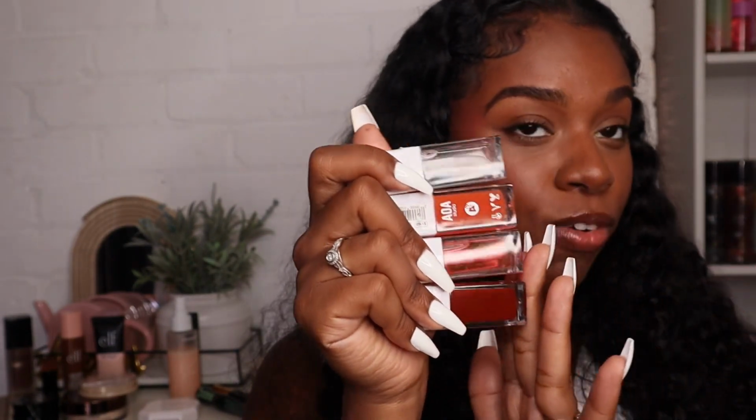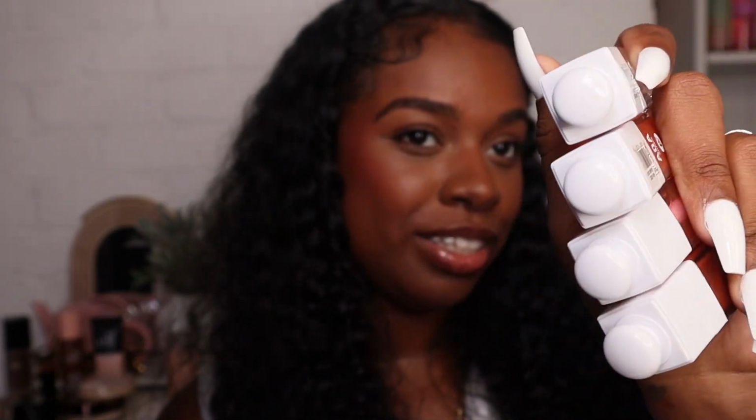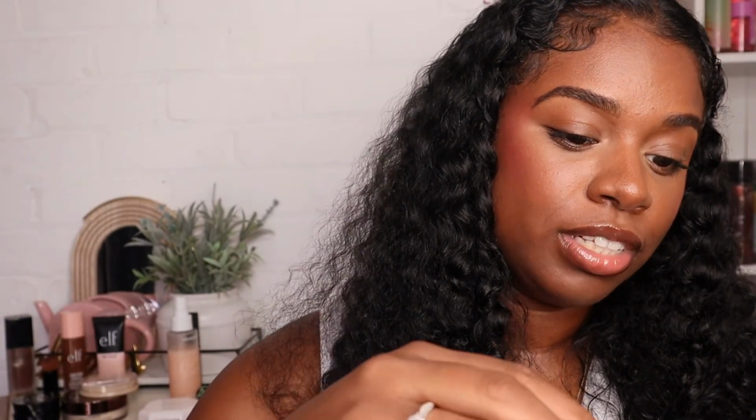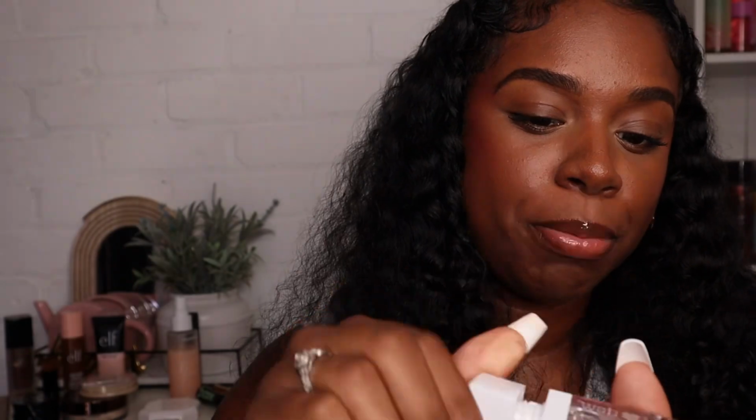So yeah, if you're looking for some new lip oils, definitely head over to Shop Miss A's website. These are only $1.88 each, so if you get all 4 of these, that's like $8. The packaging is giving dupe vibes for you know what. And the applicator, look at the applicator for this. Y'all see that applicator? We love a big doe foot applicator.